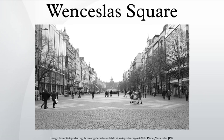Wenceslas Square is one of the main city squares and the center of the business and cultural communities in the new town of Prague, Czech Republic. Many historical events occurred there, and it is a traditional setting for demonstrations, celebrations, and other public gatherings. The square is named after Saint Wenceslas, the patron saint of Bohemia. It is part of the historic center of Prague, a World Heritage Site.